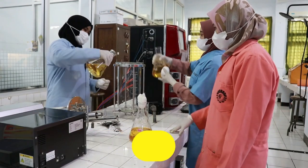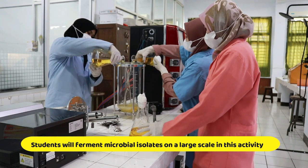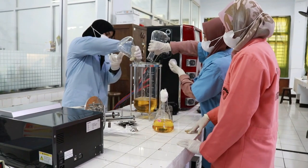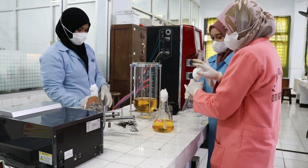Fermenter. Students will ferment microbial isolates on a large scale in this activity. A fermenter, an Erlenmeyer flask, bacterial isolates from nutrient broth media, and aluminum foil were used as tools and materials.